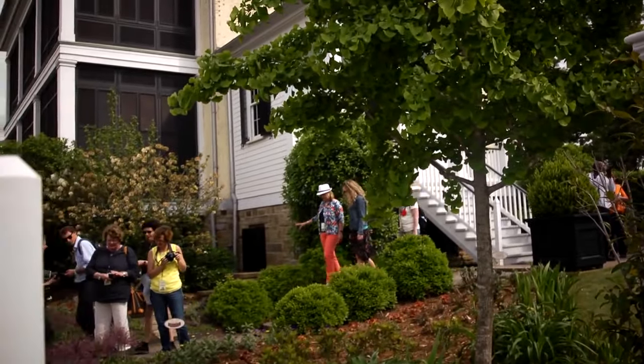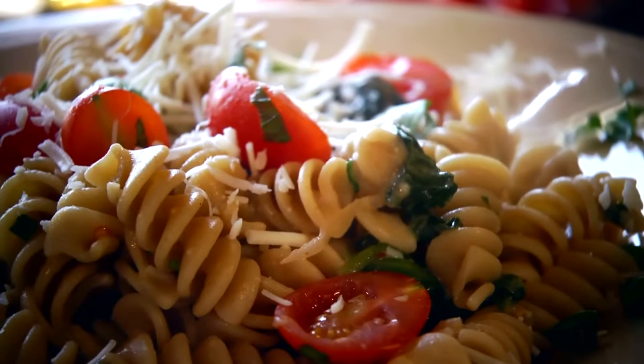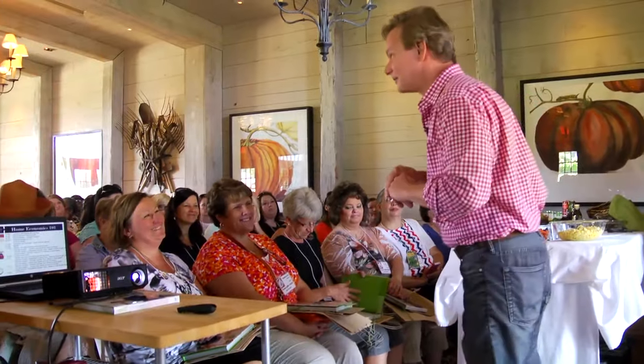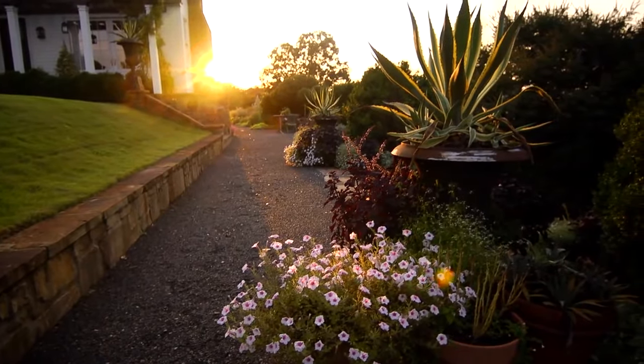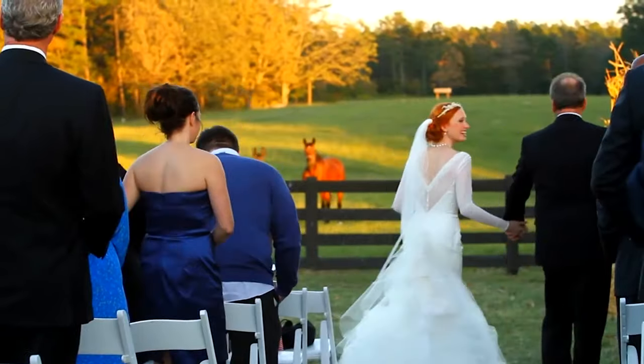During your visit, you'll be treated to a delicious meal from my cookbook, Seasonal Recipes from the Garden. Whether it's a private tour, a special event, a party, or even a wedding, I'm sure that you'll find your visit here at Moss Mountain Farm as enjoyable as I enjoy sharing it.